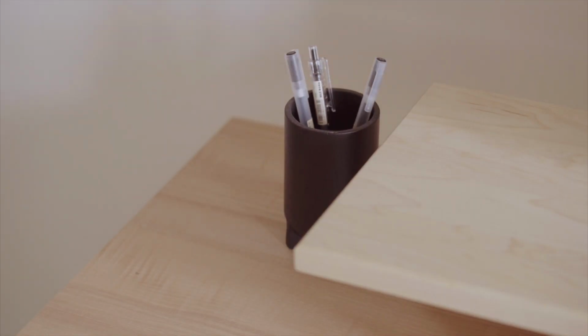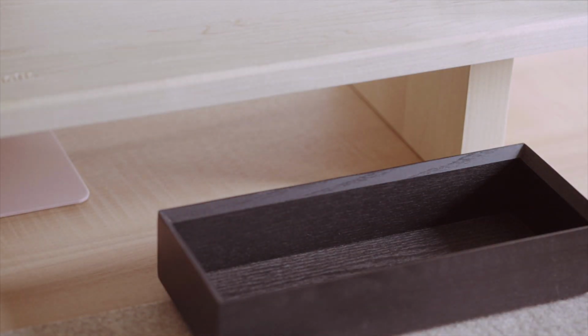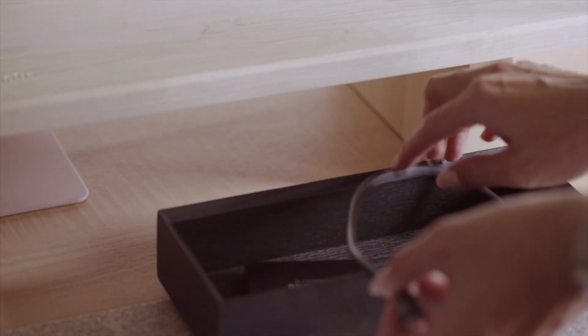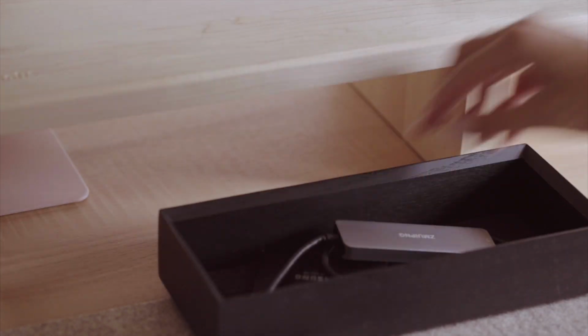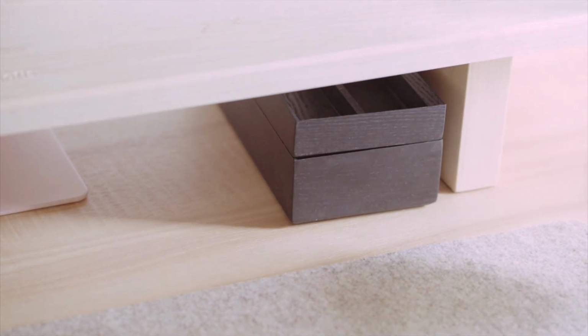So yeah. Then from EQ3 as well, I got some additional desk decoration pieces that are still functional. So we have a pen holder that is made out of wood and it's black colored. Then we have this little box here, which I love because I can just stuff all of my little tech things in there. So we have my external hard drive, my SD card reader, and any other additional wires that would have been just laying around the table. And I just tuck it in under my shelf.